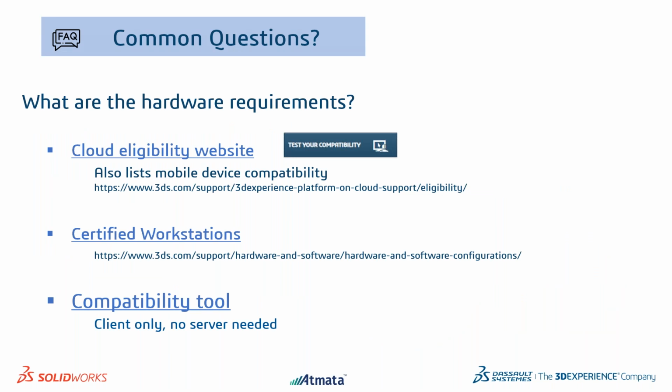Okay, some common questions. You might have a question like, what is the hardware I need to run my 3D experience platform? Your system should be compatible with the cloud. I've given the link here, and there is a lot of information in this. When you check your system for cloud compatibility, it will download an app and you have to run this app, and it gives you the details of your machine. It tells you if your machine is compatible or not, or what should be rectified with your machine.